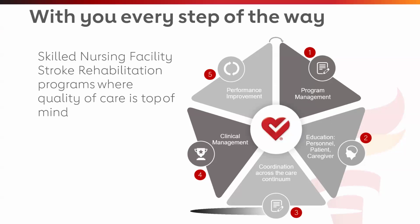In addition to that, making sure patients and caregivers have the willingness and capability of receiving education. And then, as she emphasized, care coordination is so important, not only receiving the patient into the facility, but what is happening while they're under your care, and then at discharge to the next level, if that's at home or wherever that may be. And then clinical management, which focuses on making sure your pathways, order sets, and algorithms specific to stroke are backed by the clinical practice guidelines that are out there.